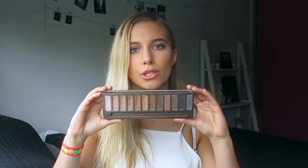Now onto two eyeshadow palettes that I've been loving. The first one you guys probably already know because I used it a lot this year. It's the original Naked palette by Urban Decay. I've had this for quite a while now and I've hit pan on only 2 of the shades. I haven't used it in quite a while. I really should bring it back and use it more often.